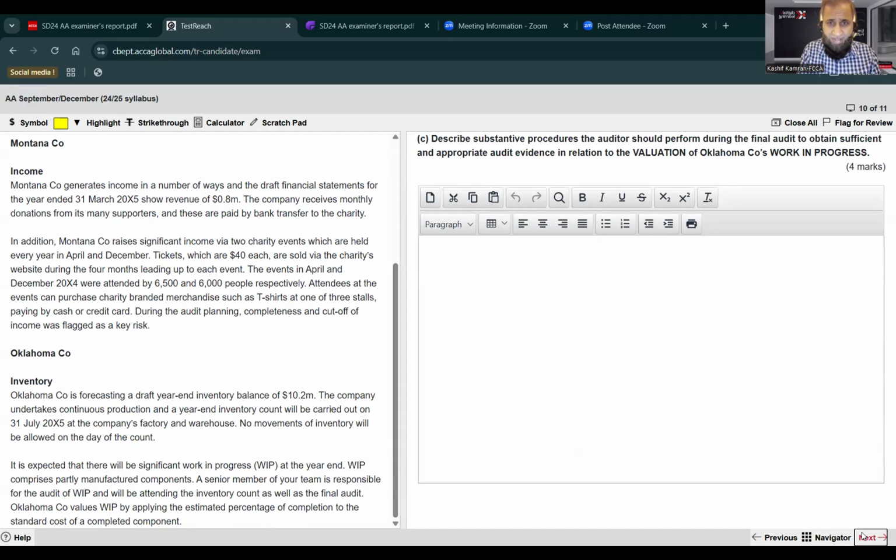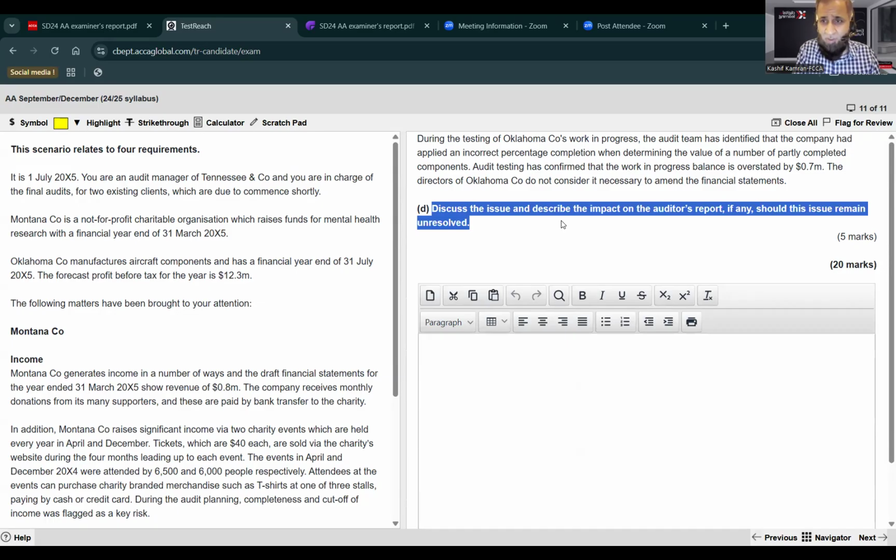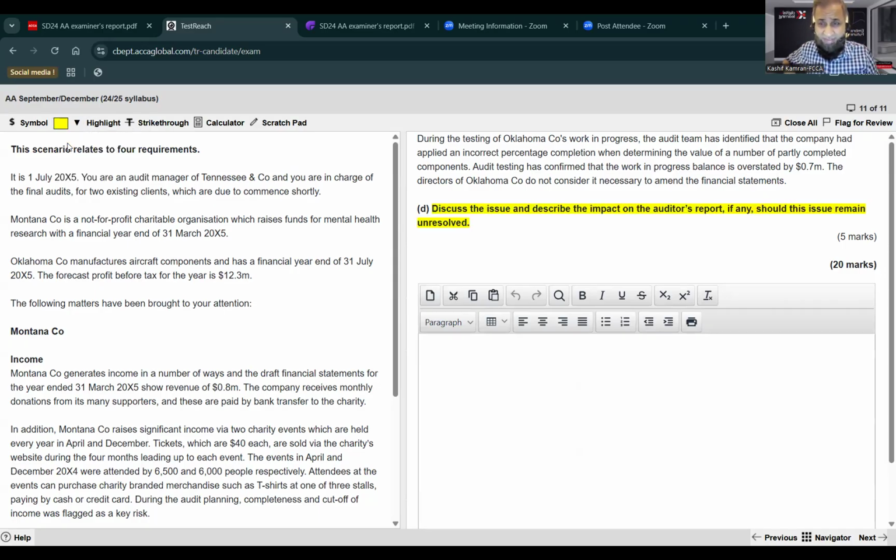See all case-based substantive procedures. Okay, finally reporting. Discuss the issue and describe the impact on the report if the issue remains unresolved. We have 5 marks for that. The 5 marks means you have proper 5 sentences coming in.